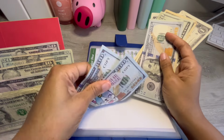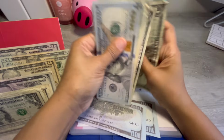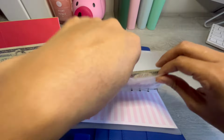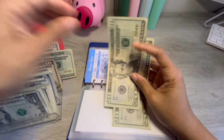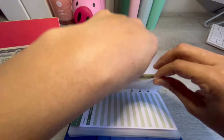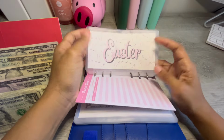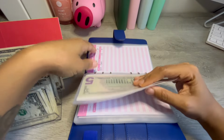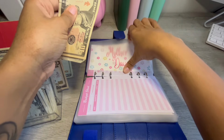So now we have 200 in the bank. 320, 340, 360, 370, 375, 376, and 377. So 377 in birthdays. Gifts is getting 10, and now we have $50 in gifts. So not gonna put anything else into Valentine's Day, so now we're gonna skip back to Easter. $5 is going into Easter, and then I'm gonna put $15 into Mother's Day. So that's the holidays.